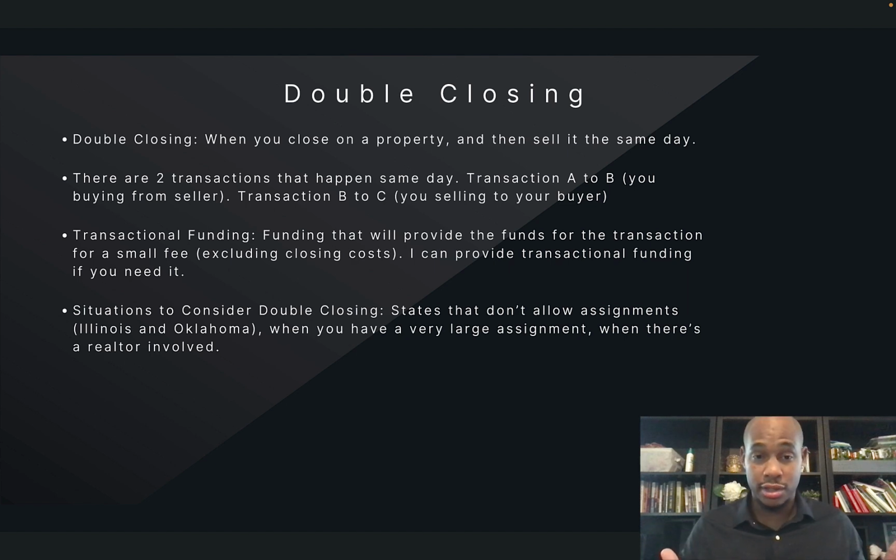Another situation is when you have a very large assignment. We already talked about, so on this assignment contract, your buyer can see your assignment, right? A legit buyer won't care about that. But if you have a $50,000 assignment, you might want to double close, unless you got a buyer that you absolutely have done multiple deals with, you trust, they don't care. But if you want to keep your assignment fee secret, consider double closing, because they can't see how much you make when you double close.